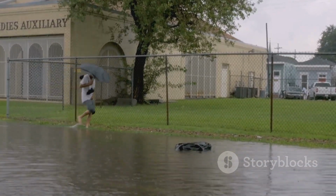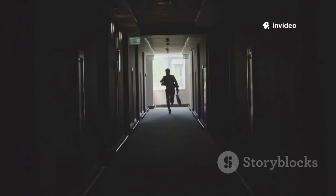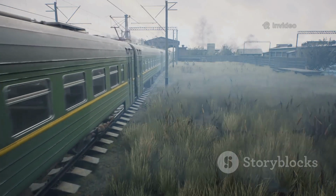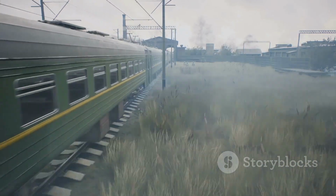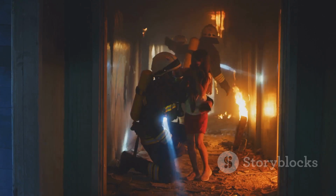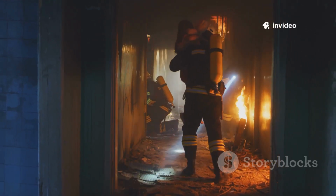Picture this. A flash flood hits in the night. You have seconds to escape. Your pre-packed bug-out bag is your only chance. In real disasters, speed is everything. A heavy, disorganized bag can cost you your life. Whether it's a flood, blackout, or wildfire, mobility is your greatest asset.